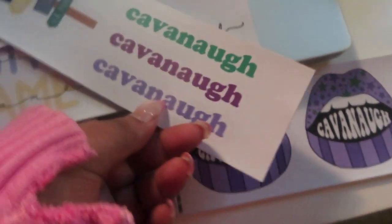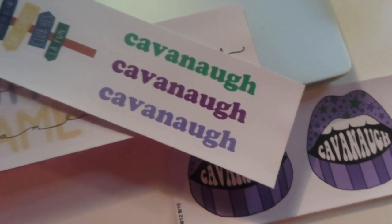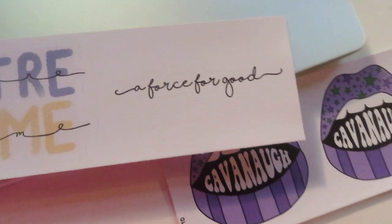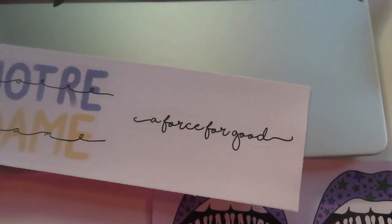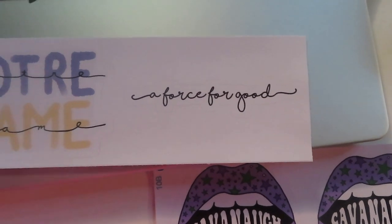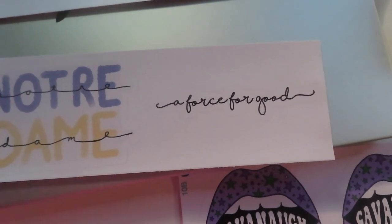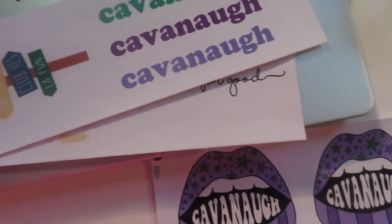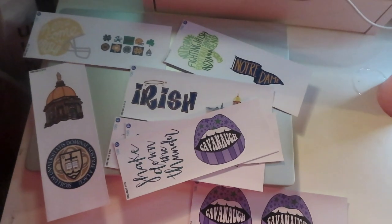And then again, another little Kavanaugh thing, which is super duper cute. And then I got this Notre Dame sticker, which is adorable. Then this one, which is sort of a big theme of Notre Dame. They really push that you want to use your education as a force for good, which I love and was a big reason that I chose Notre Dame. And these are just so cute. I love them.